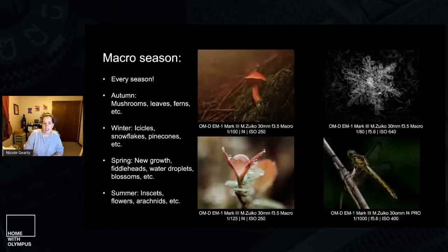And we all want to talk about, I know it's different seasons. I know the people in Australia, you guys are in summer, so here's a little bit for you as well. Macro season, in my opinion, is every season. So in autumn, we have the mushrooms, we have colorful leaves, there's ferns. The ferns right now are changing really pretty colors and it's really fun to get out there. The weather is gorgeous this time of year too.